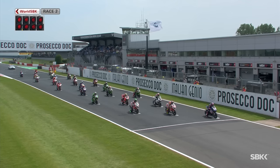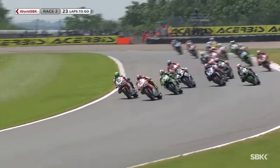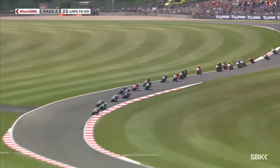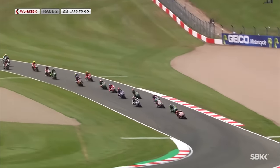Those red lights come on, the revs rise here at Donington, and it's Savadori out in front through Redgate. Jonathan Ray gets pushed wide as he tries to make his ascension through the field. Tom Sykes also making very good ground. Likewise, Leon Haslam as well. Is that Haslam up into second place, going in towards the old hairpin? I think it is. Brilliant stuff from Haslam, and here comes Baz as well.